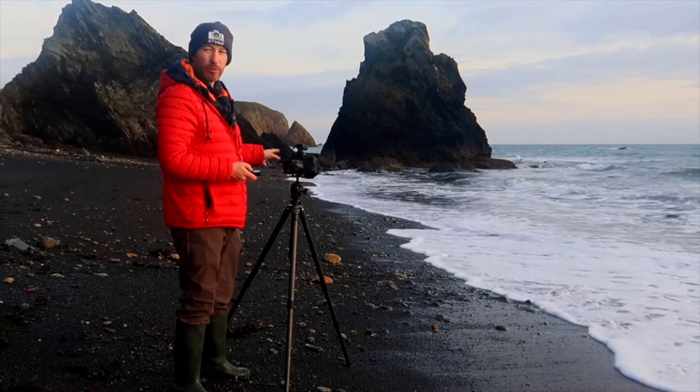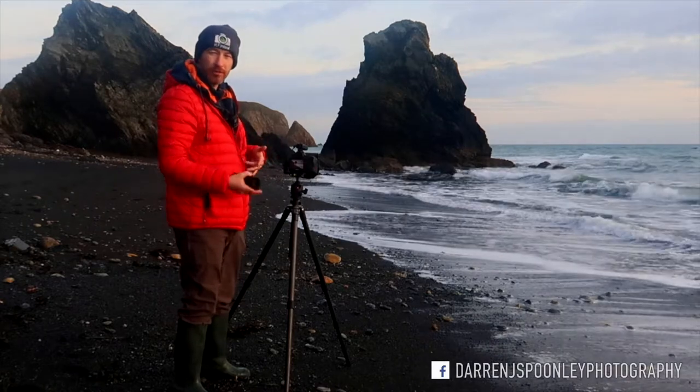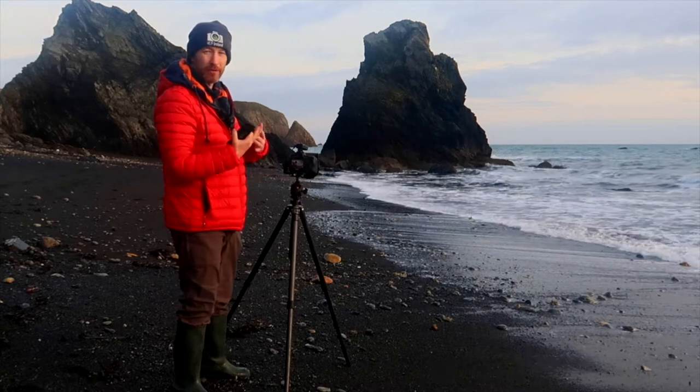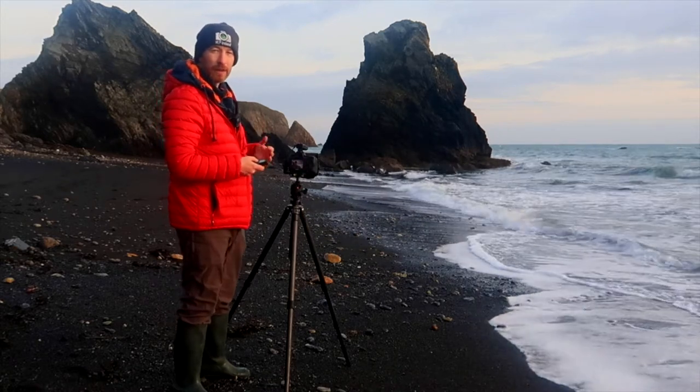I don't even know if I'm going to move from here. I do like the composition that I have, but I'll walk around and scout out a couple of other compositions. I might move down further as well, or I might just wait here and see if I can get the light, as I said earlier on, hitting the side of that stack there.